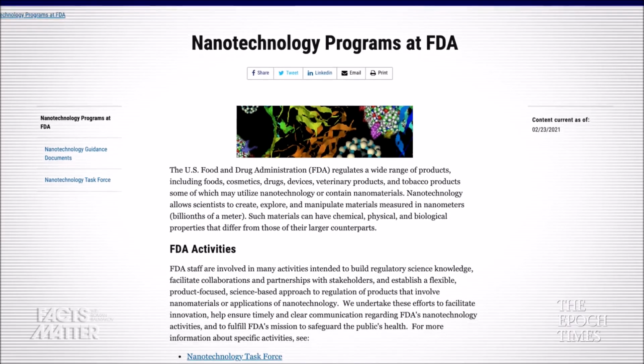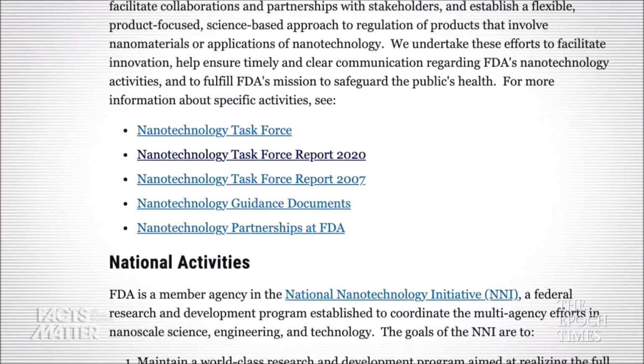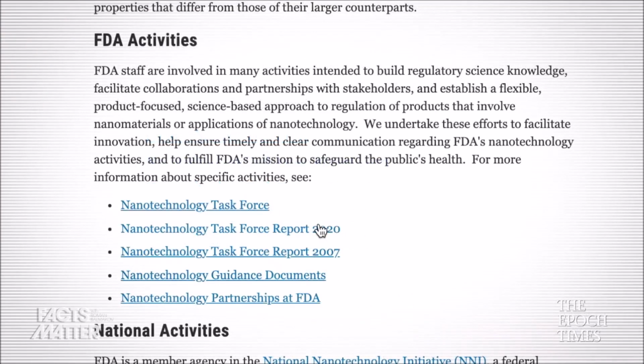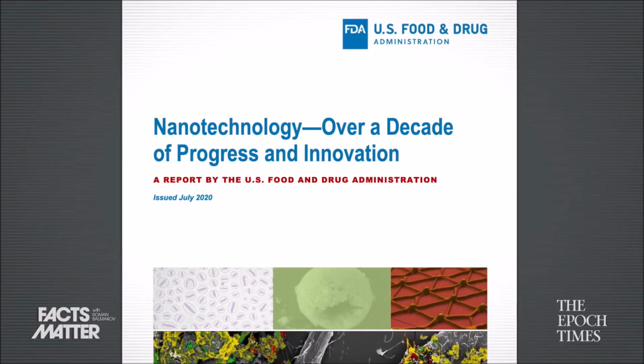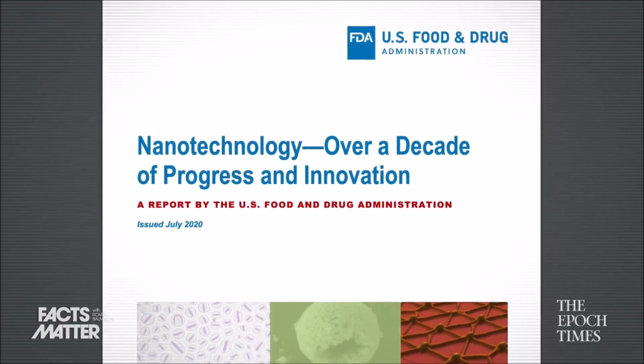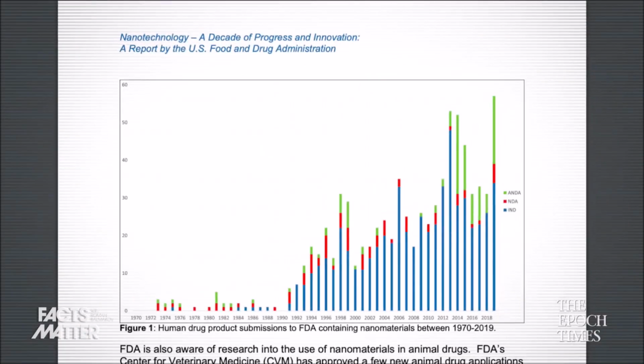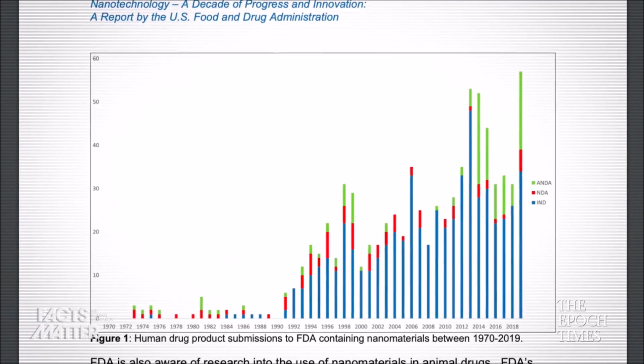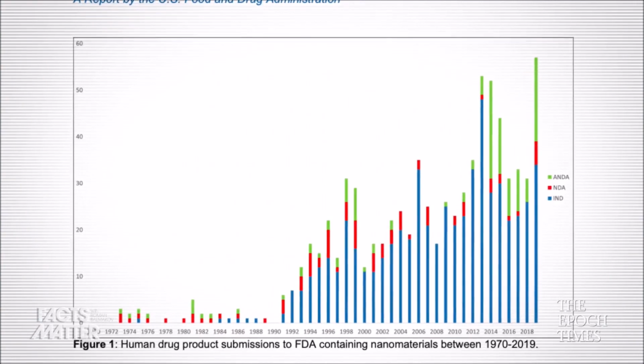Regardless, if you head on over right now to the FDA's website, and then you go on over to the specific subsection on nanotechnology programs, you will find that after 2007, it took another 13 years for the task force to release another report, which came out in the year 2020. And in that report, there is a chart showing that the number of products using nanotechnology submitted to the FDA for approval has increased dramatically over the past 10 and 20 years.